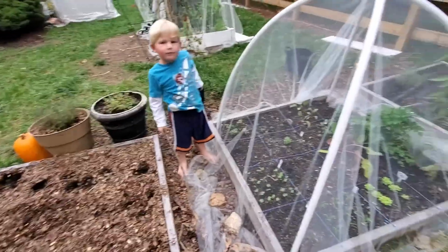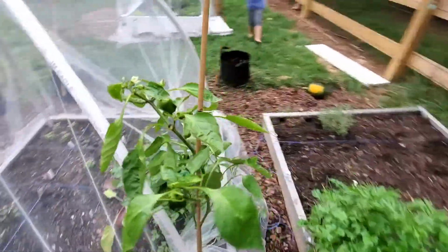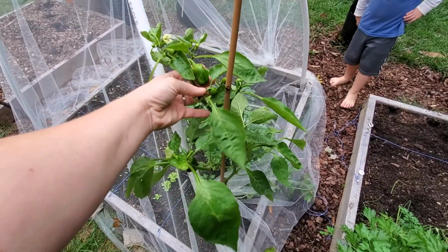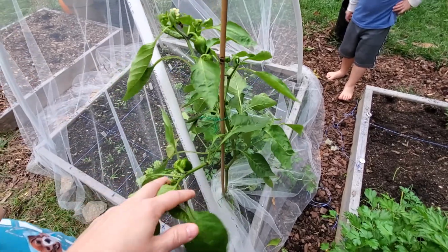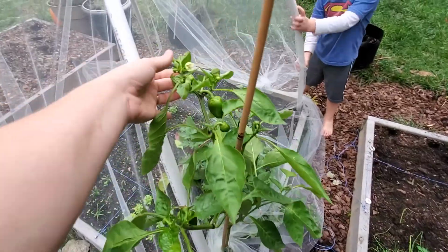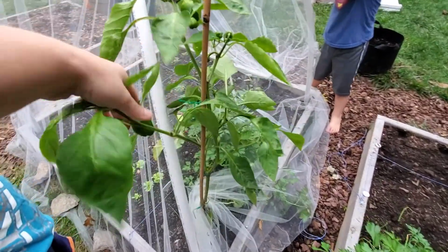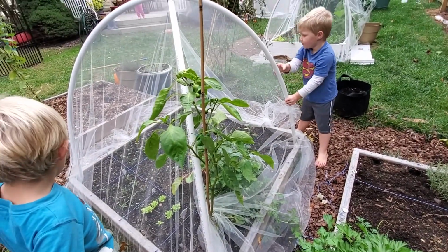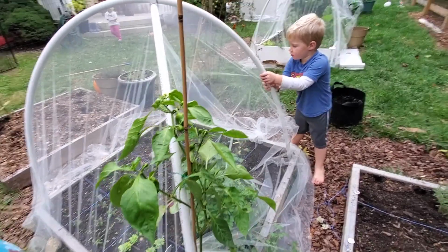So a few things I still have that I have not pulled out yet are my peppers. They obviously will not live through a frost, but we haven't had a hard frost here yet. They're tiny, but they will grow, though. See, we even have flowers coming in. And there's a big one. That one will get bigger. Eventually, when the frost comes and kills that, I will take it out. But for now, we're going to let it keep going because we still have a few more weeks left.